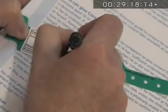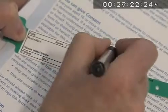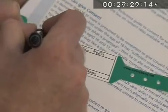So the first thing I fill in is the patient's name, so it's Mr. Green Apple, and I do that along with checking the notes to make sure that the notes and the consent form all tally together. We'll put today's date in, and the procedure as confirmed by the patient.